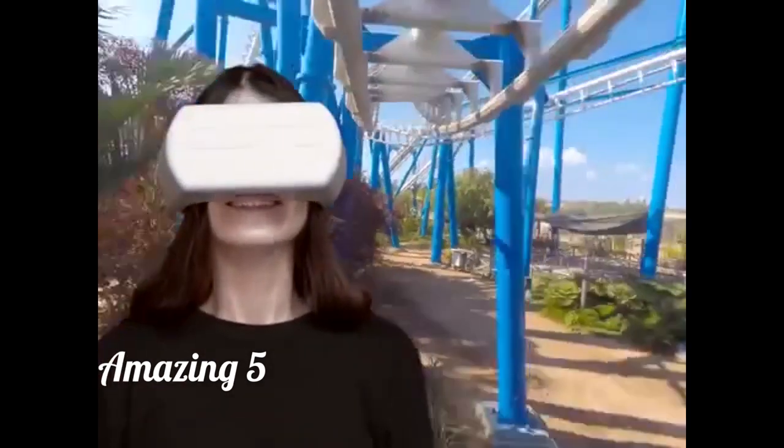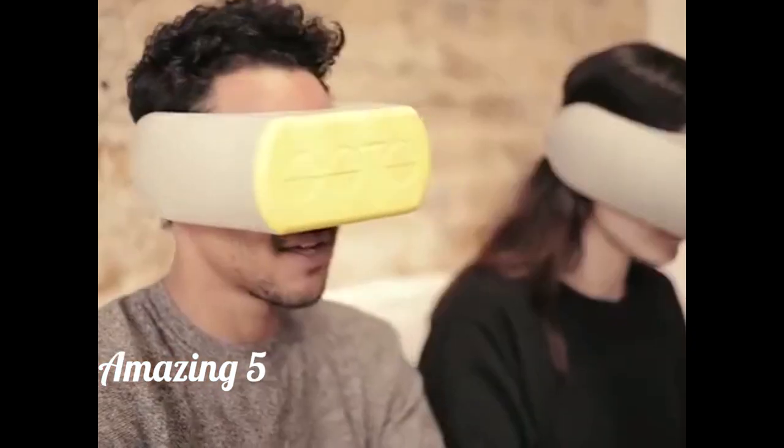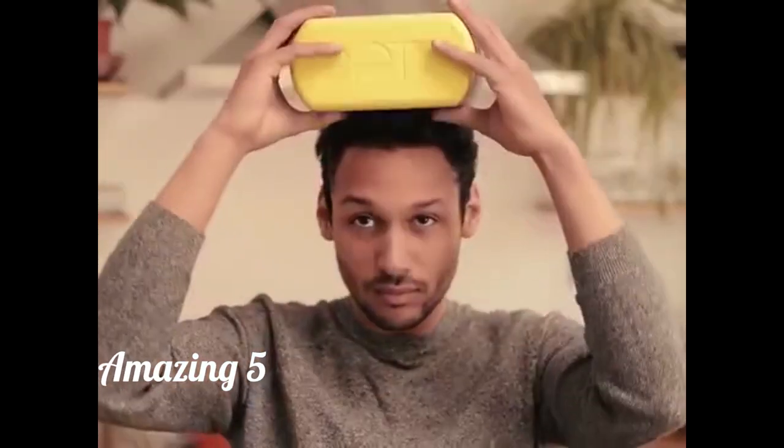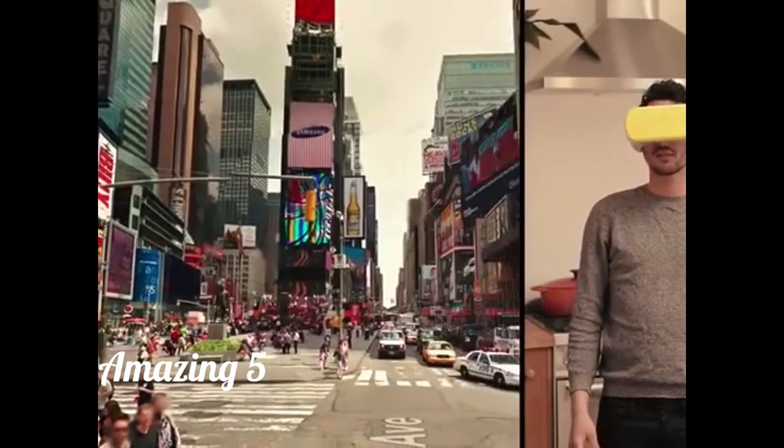Virtual reality is transporting you into a digital environment where you can look all around and interact with things as if you were there. Whether it's a game, a movie, or a 360-degree photo, it's a fully immersive experience and a very different feeling than simply viewing digital content on a screen.